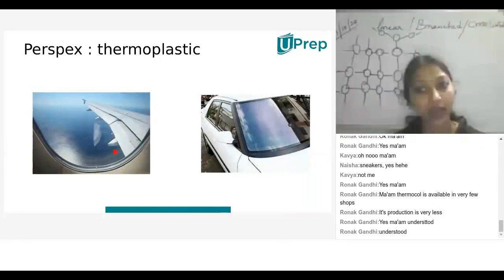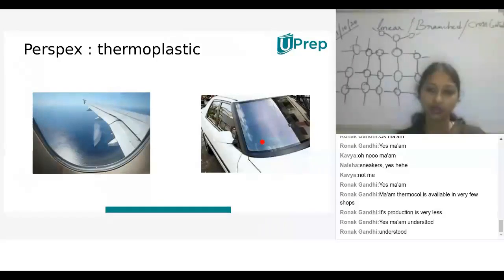It is a thermoplastic. And the uses we can see are windows of aeroplanes and windows of four-wheelers or any other vehicles. And they are much costlier. But they are exactly like glass. Or simply we can say that they are a replacement for glass. Now we are using this Perspex. Though it's a thermoplastic, it is very strong, equal to glass.